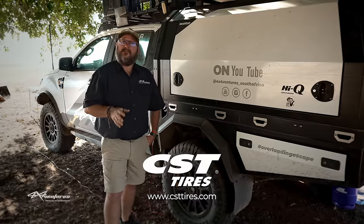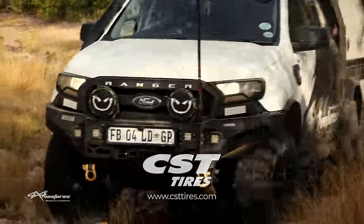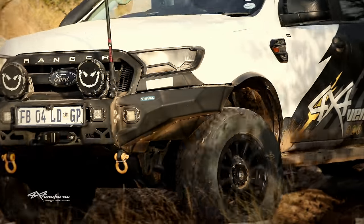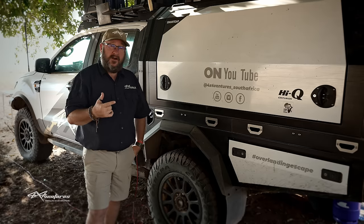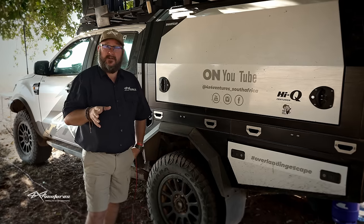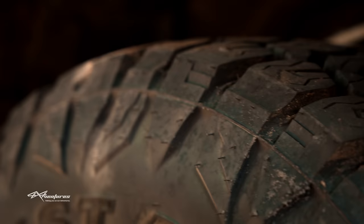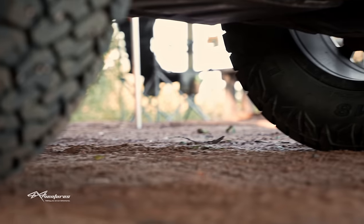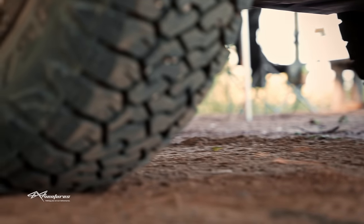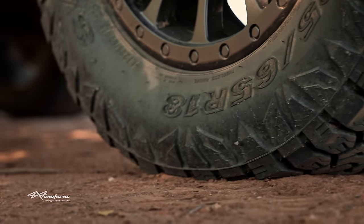I'm busy testing them for the CST International brand. A big shout out to them for sending me their tires to test here in Africa. And thus far, I'm very happy. I get good traction, great grip, and a very strong 10 layer build in the rubber compound itself. The sidewalls are 3-ply layer built as well. So a very strong and robust tire. Like I say, good traction, an intermediate to soft rubber compound on the tire. The only thing I'm not sure on is how will they wear over time.